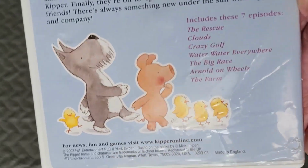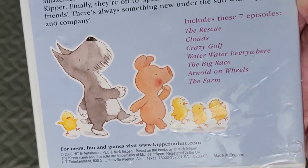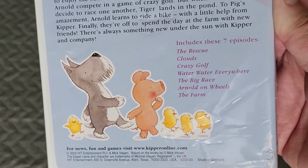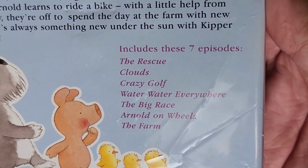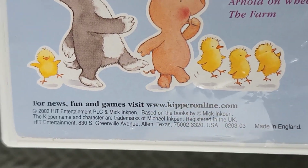There's Tiger, Arnold, and I think some chicks because this release features the farm down at the bottom. So I think these are chicks. Probably. They kind of remind me of ducklings, though. You have your seven stories over here. This is off to the side. And then down here at the bottom, a link to the Kipper website along with copyright information.